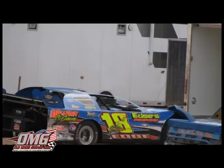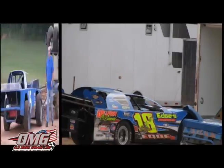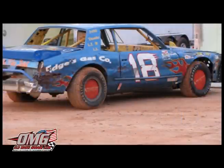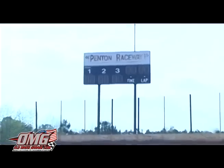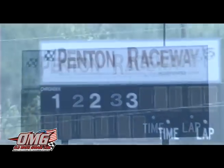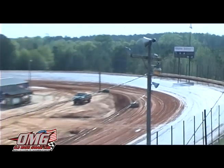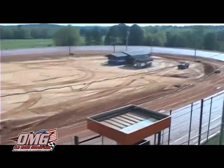We raced about a year on Sundays, and then we wanted to go to nighttime because it was harder to keep the track right during the daytime. So the next year we started running on Friday night, and from that point on, we've run every Friday night because there's so many tracks around in this area, you can't compete with everybody. From then, it just growed and growed, to right now.